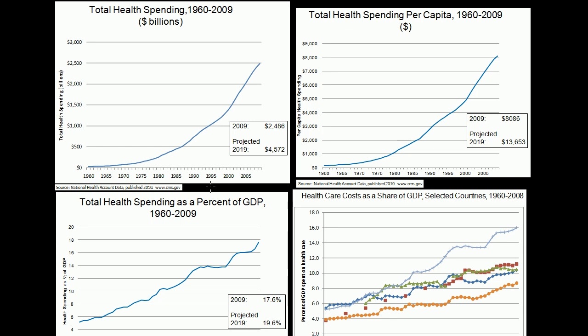And is this adjusted? This isn't adjusted for inflation. That's not adjusted for anything. That's the total dollar value that the folks in the federal government who like to calculate this number have come up with for the amount we spend on healthcare in a year.